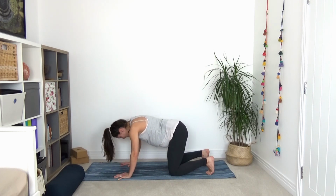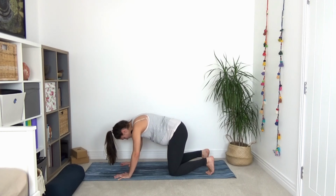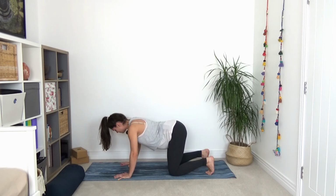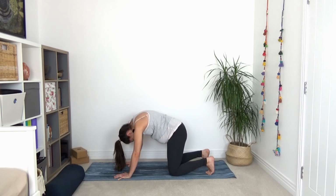Two more rounds. Inhaling, flat back. Exhaling, press the mat away with fingertips, with toes, round, round, round. And last one, breathing in and breathing out. Very, very good, beautiful work.